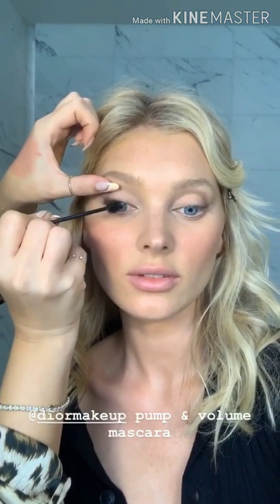So I put a little bit of Dior's Pump and Volume mascara on a little disposable mascara wand, which I'm just really working through the root of the lashes, because I almost want to dye the lashes black rather than coat them in too much thickness. I love that. I always feel like sometimes I do an eyeliner and I don't even put mascara on because it looks more natural. Yeah, you can create that depth along the lash line with just a line sometimes. So pretty.